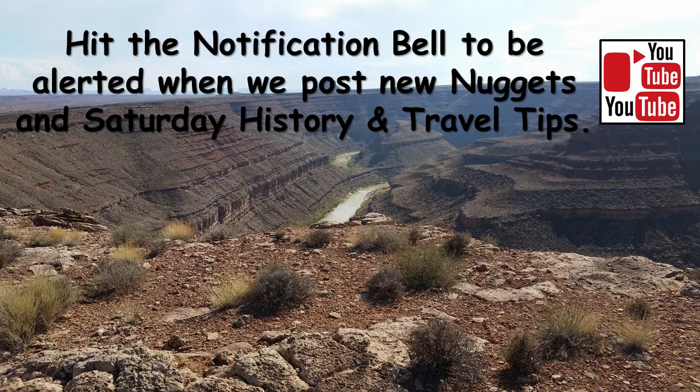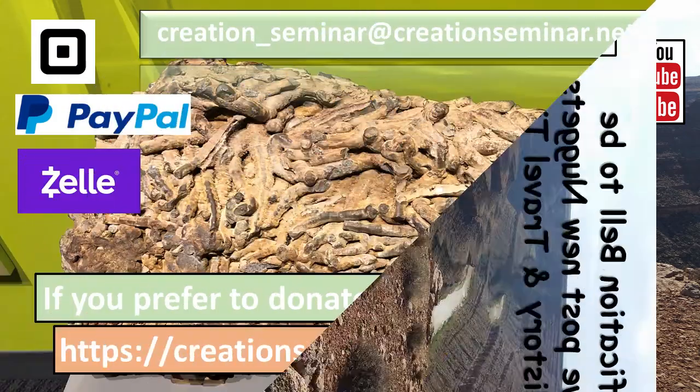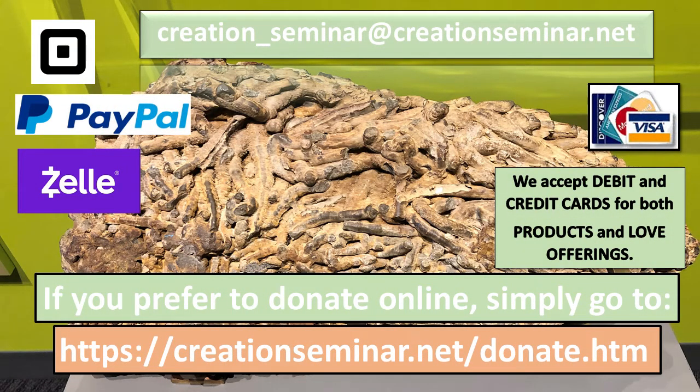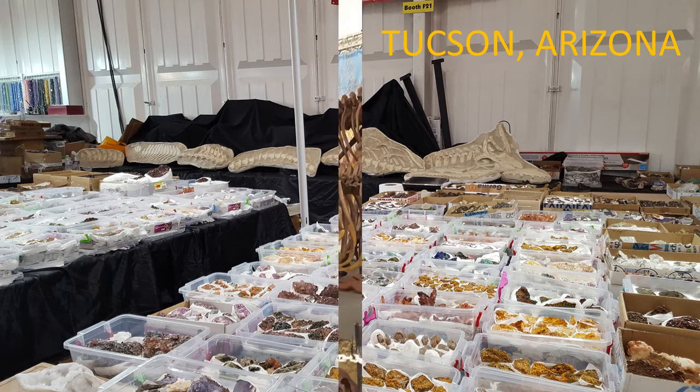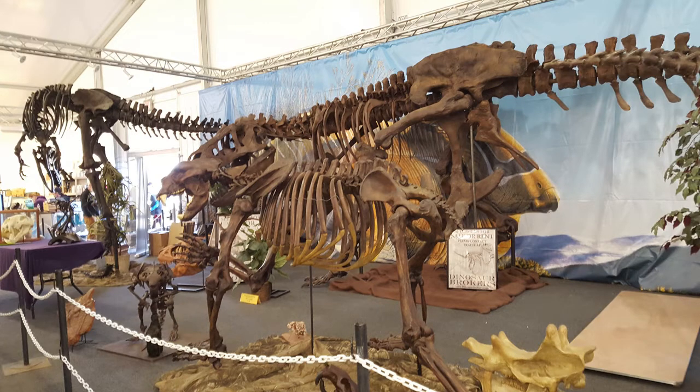But there are some magnificent things to see at this show. There are thousands of vendors and dozens of tents and locations. It's not just all along I-10 in one spot. You can drive to many locations when this event happens in Tucson. These guys are dinosaur brokers, and you can rent or buy one of these dinosaurs.